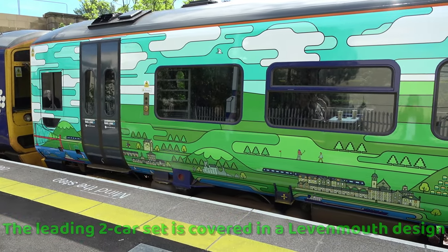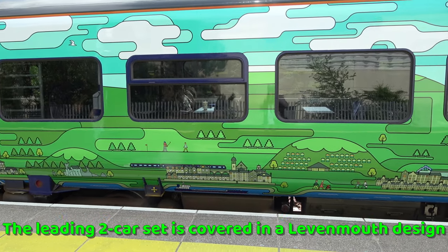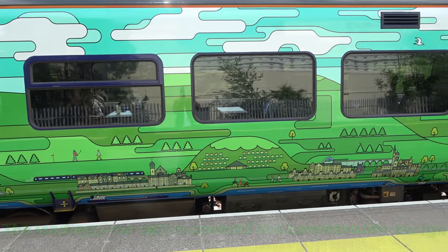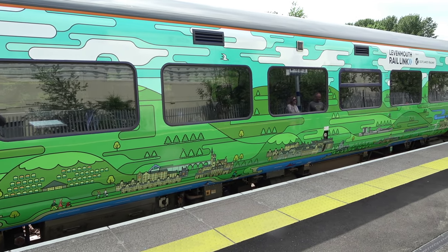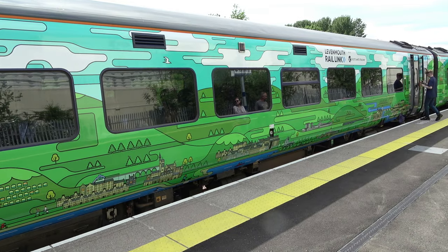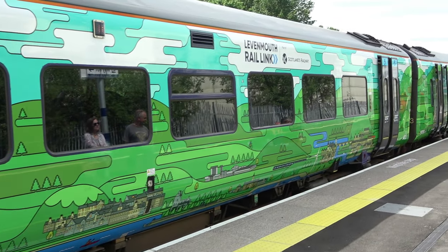Here at the head of the train we have the two-car set that is branded in Levenmouth livery. As you can see, it's stylized pictures of life in Fife with golfers, hills to climb, caravan sites, small villages, even the odd windmill scattered about.